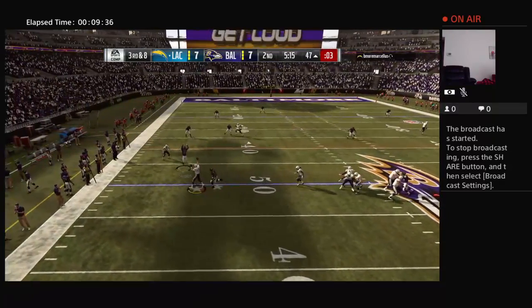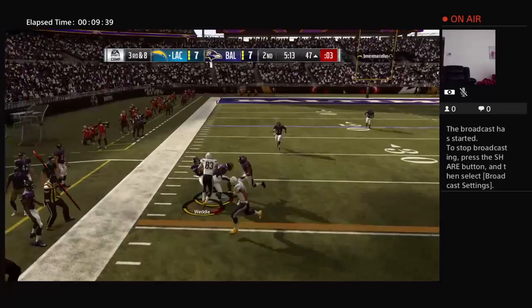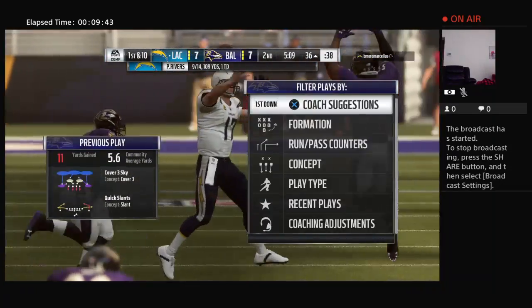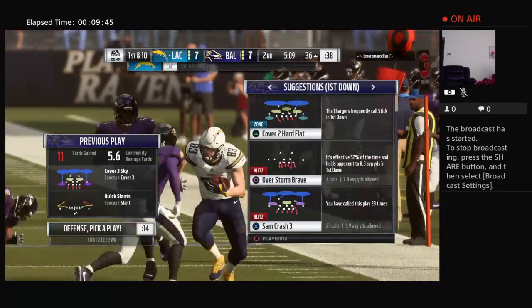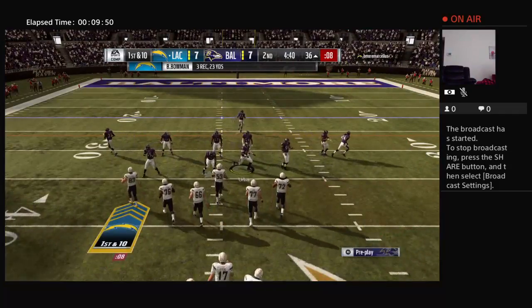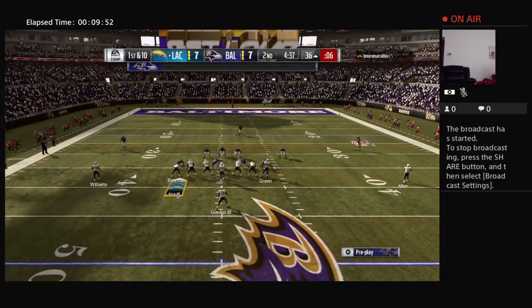Steps away to his left. And it's caught off the deflection. And he's able to get the first before he's taken down at the 36. 3rd catch for him on this drive alone, and it'll give him a first down.